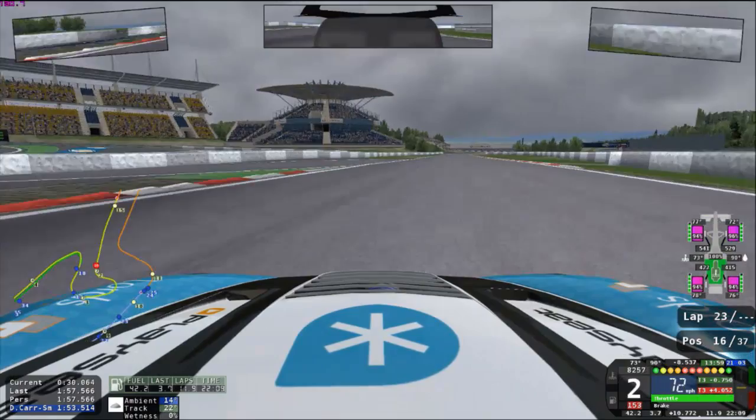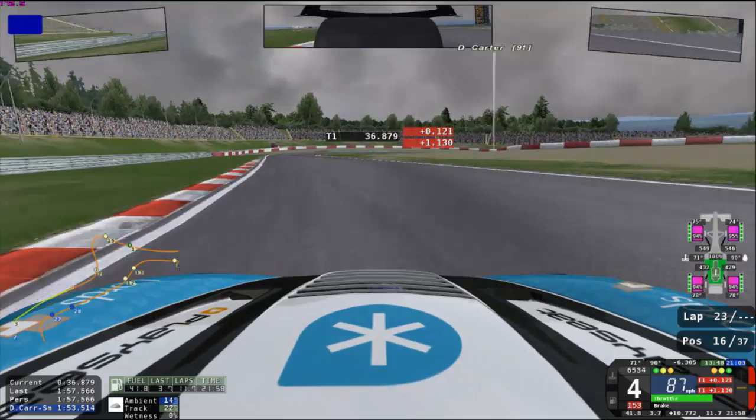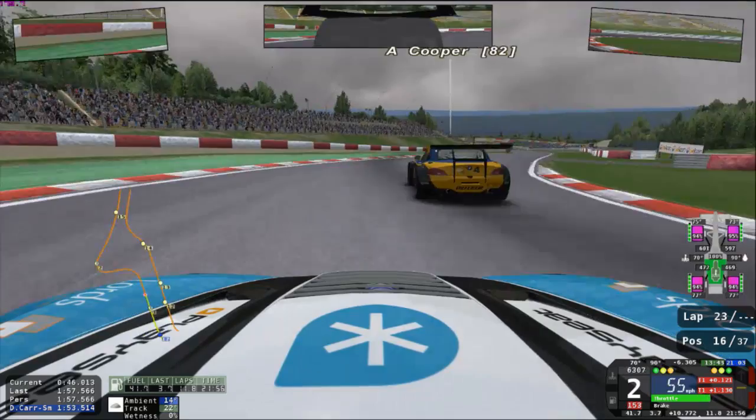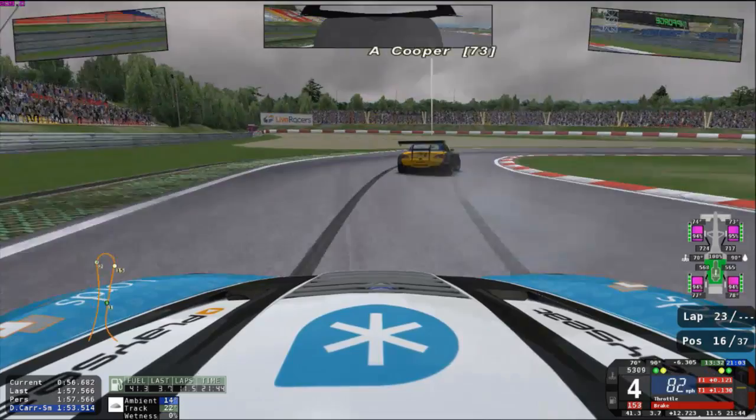Well, we've got 13 minutes left, I can tell you that. Okay. See this guy? Yes, I can see him. Chasing down 15. Gained 10 seconds on him in 2 laps. How many lost distance? 6 seconds. You're getting there then.